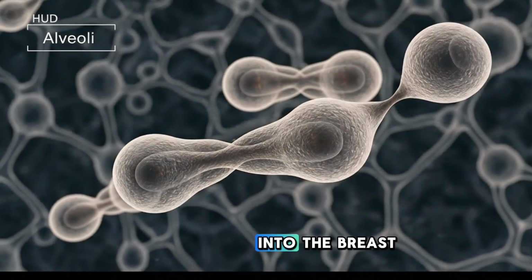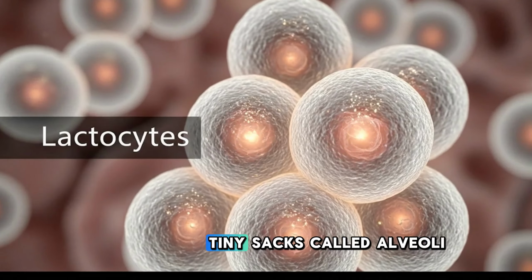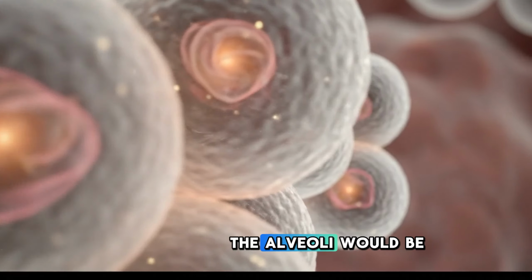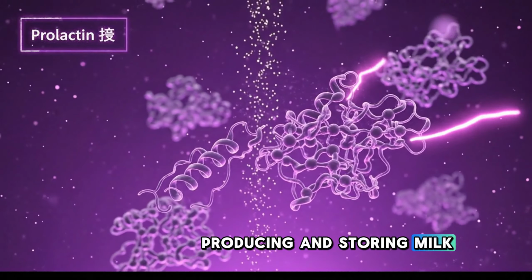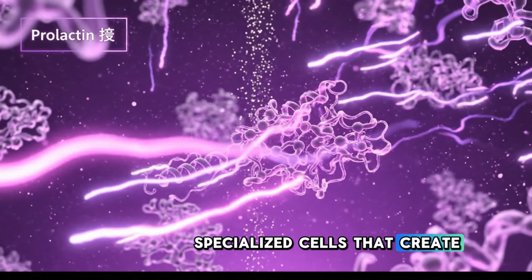As we move deeper into the breast, we find the milk-producing lobules, clusters of hundreds of tiny sacs called alveoli. If the entire breast were a vineyard, the alveoli would be the grapes, each one responsible for producing and storing milk. Inside each alveolus are lactocytes, the specialized cells that create breast milk.